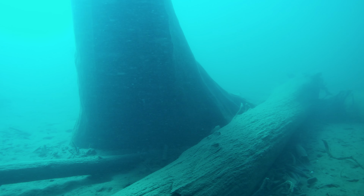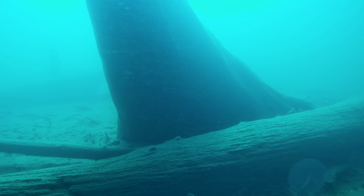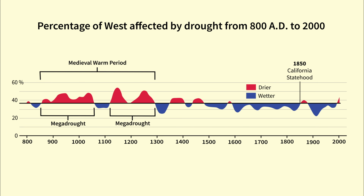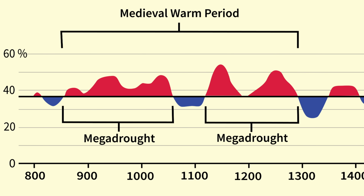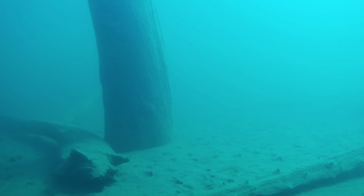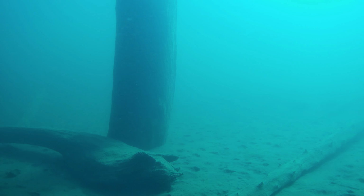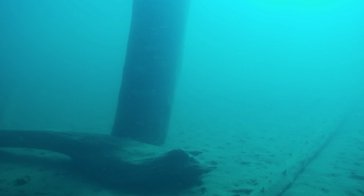One of the really unique things about Tenaya Lake is that it preserves the evidence of what we call the medieval warm period, a period of about 500 years that was between around 900 and 1300. The medieval dry period was actually classified by two separate droughts, each lasting over 100 years. Global temperatures were higher, as well as precipitation being lower, which actually allowed lake levels to drop low enough for a forest to grow at the bottom of the lake.